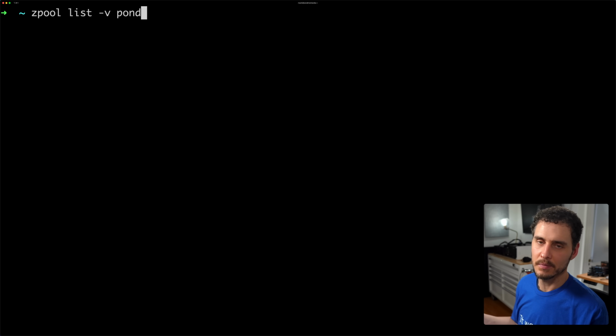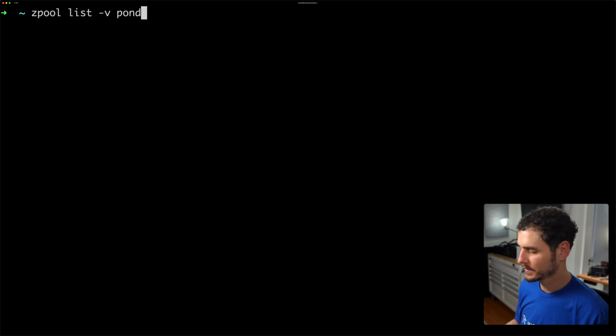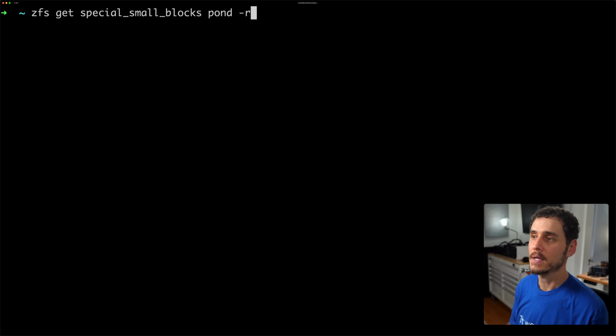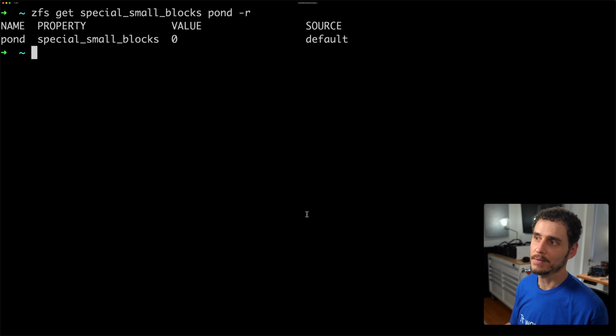Actually, it's a little bit easier if you just do a zpool list and say pond, and you can see more information about this. It's using 504 kilobytes, so it must have some tiny little metadata written on there. Other than that, everything's free for us to use, both for metadata and for our small blocks or small files. If we want to see what the small block value is set to for this new pool, we can do a zfs get special_small_blocks, then the name of the pool, and then -r, and it's set to 0.